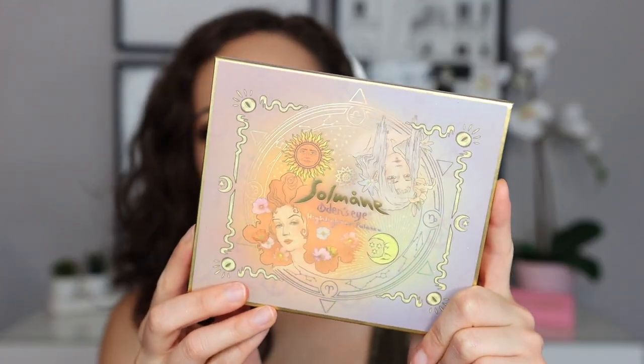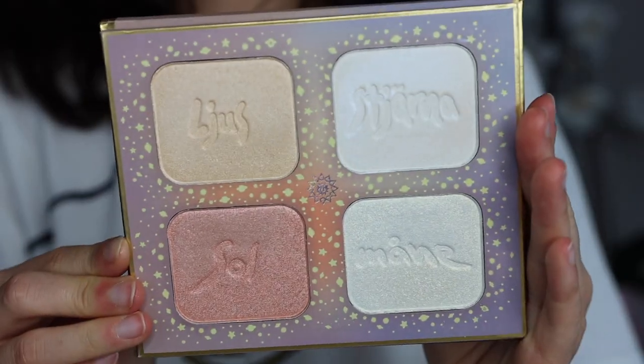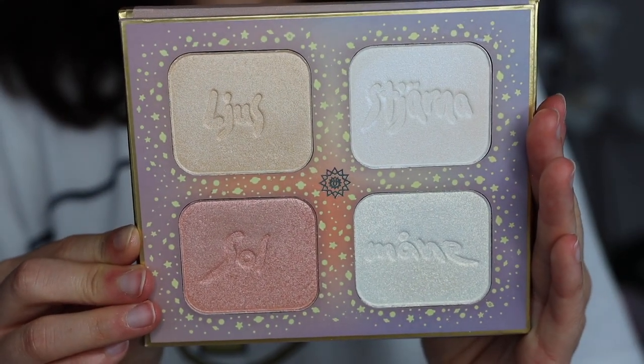So next we have highlighter. You can see that is what is giving me glow today. This is the Soul Mane highlighter palette. It's the same packaging as that Soul Mane eyeshadow palette, except in here you are getting a quad of highlighters, and these are very beautiful, you guys.